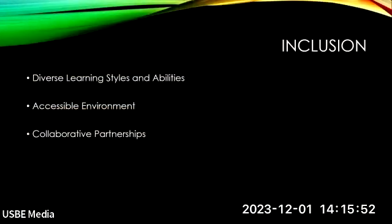Okay, inclusion and participation accommodate, as we know, diverse learning styles and ability, create an accessible environment, and it's really important to have collaborative partnerships. It really does take a village.